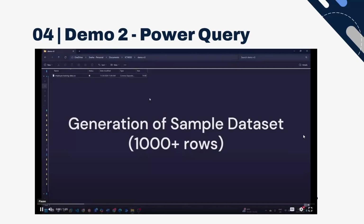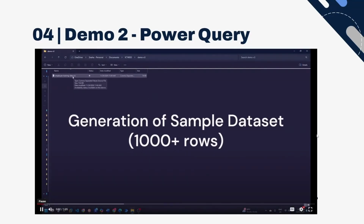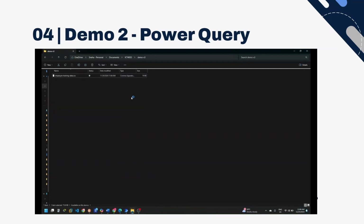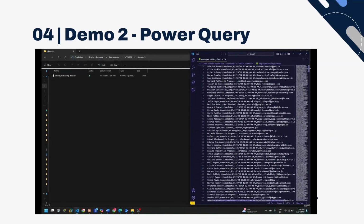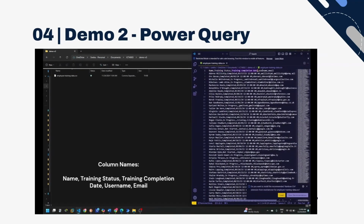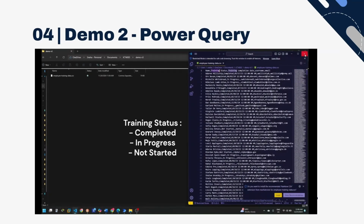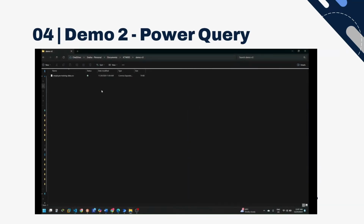Next, the Power Query demonstration. So we have generated a sample dataset because of company confidentiality. And we can see the column names being generated here: name, training status, completion, username, email. Columns in concern are training status, as we will be doing the filtering later on.